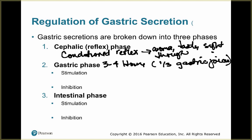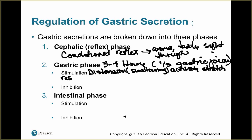And so how does this gastric phase get stimulated? Well, basically you get swallowing, distension or swallowing activates these stretch receptors. And that's going to initiate both the vagal and short reflexes, which is your gut reflex. So that's one thing that's going to stimulate it. You can also get chemical stimuli. So things such as partially digested protein, caffeine, low acidity will activate those endocrine cells to secrete gastrin.